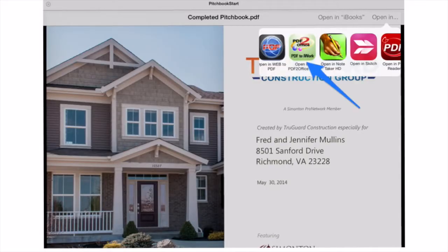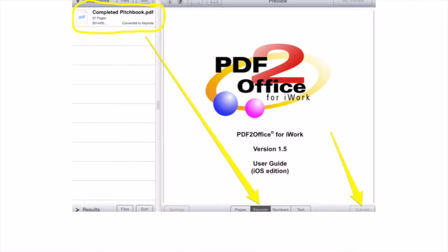So here's a screenshot of my iPad. I've downloaded that PDF into my iPad. What you do is you take your finger and you hold it on the screen for about 2 or 3 seconds. And what happens is this menu pops up, and you have a couple different options. The iPad is asking you where you want to put the PDF. And so you're going to want to select this middle one where the blue arrow is pointing. You're going to want to put it in PDF to Office. So you hit that icon.